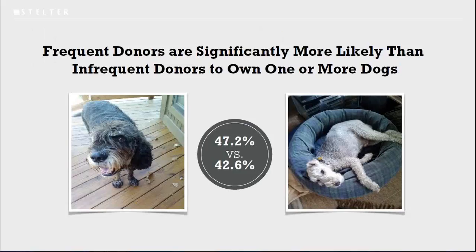We're going to finish up with kind of a fun one here, but one that really works. We look at just pet ownership. And for the second year in a row, we see that frequent donors are statistically significantly more likely than infrequent donors to own one or more dogs. And these are my very own children that you see here on the screen. And Zach and I laugh about this all the time, but it's just simply, if you want to improve response, put a dog in it.